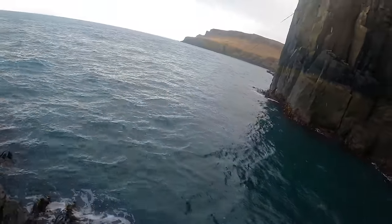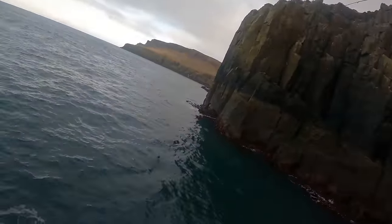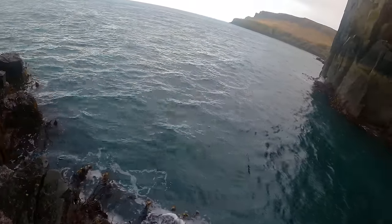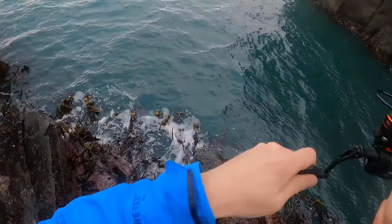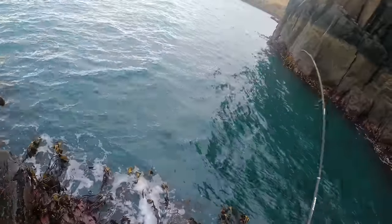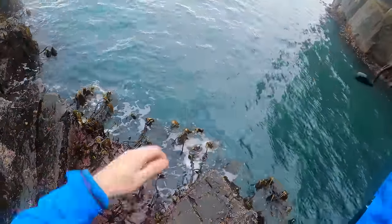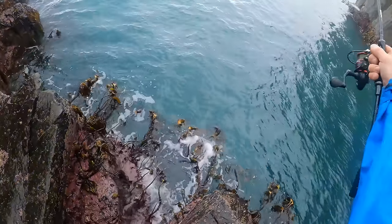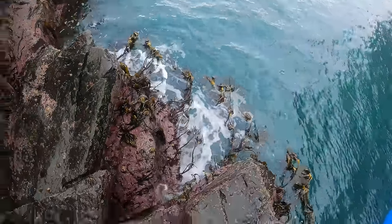Oh, fish on! That was the first cast. It hasn't turned the power on yet. Can I keep it away from the snags? It's just a little one. Go on, up you get. Oh, it's woken up now.